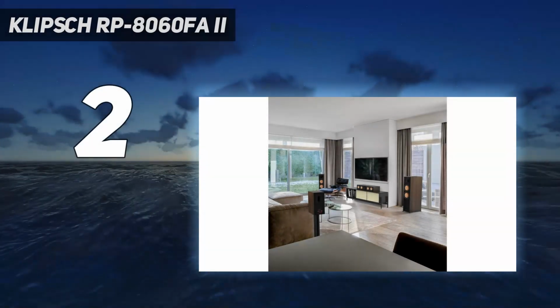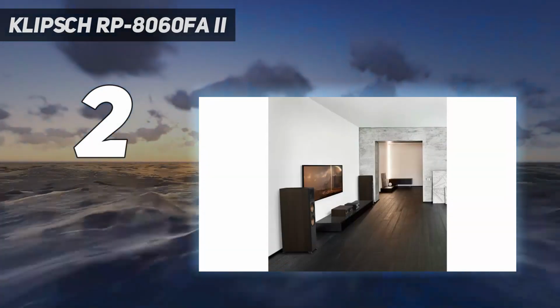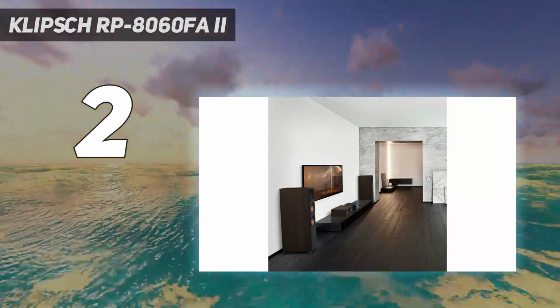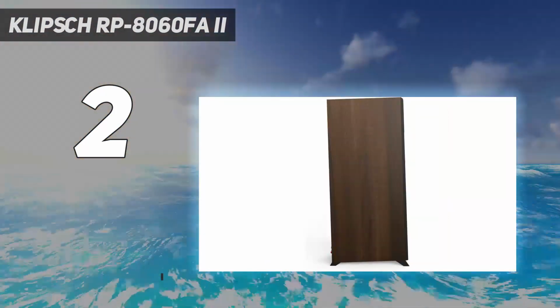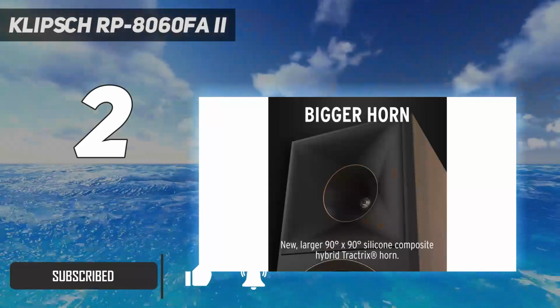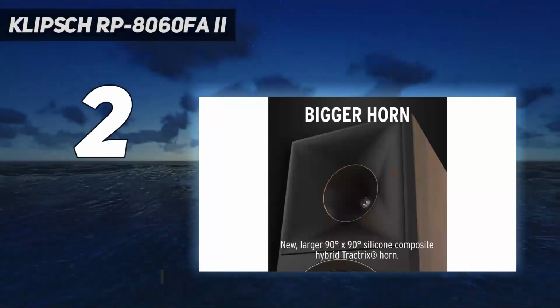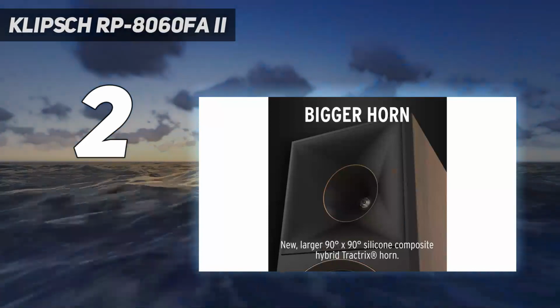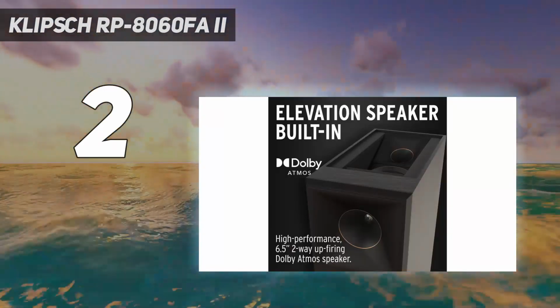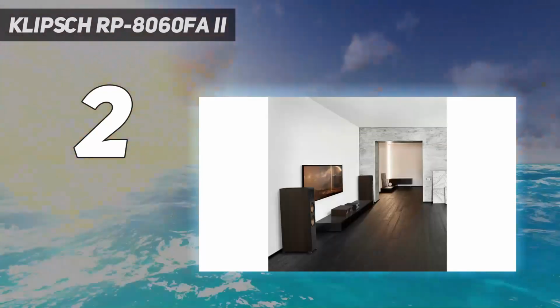Number 2 of my list. Klipsch P8060FA2. Are you piecing together a killer surround sound system that will include Dolby Atmos, but maybe you don't have the ability, or room, to install the Atmos speakers in their normal spots? Check out the Klipsch P8060FA2. Ideal for any environment but excels in rooms where traditional Dolby Atmos locations can't be utilized, think apartments, for example.